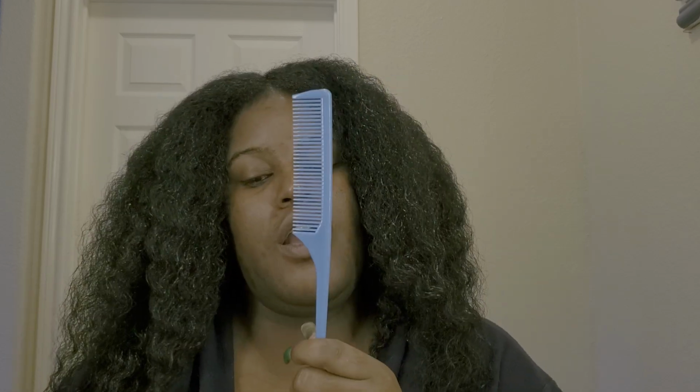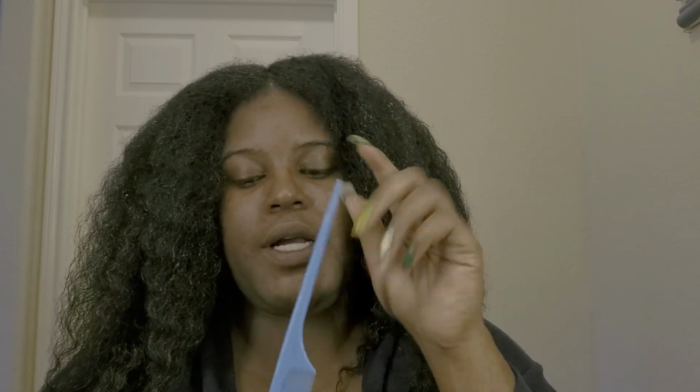Now, you can pick your parting tools. You can use your rat tail comb, or you can get the big boy, this nice big wide tooth orange comb. Either method is perfectly fine. It depends on what you're doing. Since I'm going to divide my hair into 2 halves and then braid my hair from there, I'm going to go ahead and just make one large part using this bad boy.